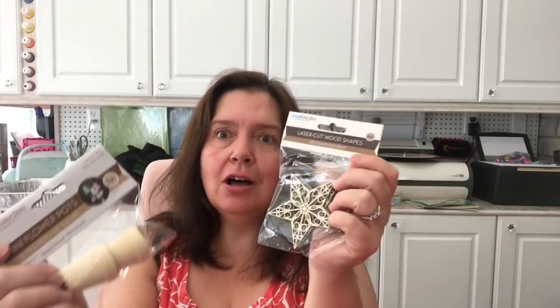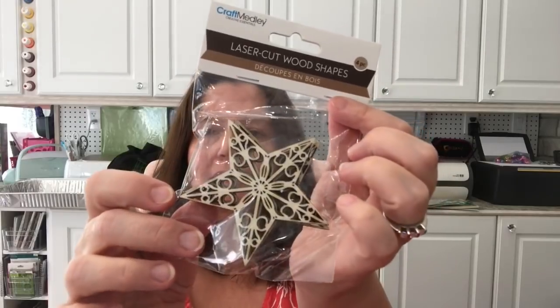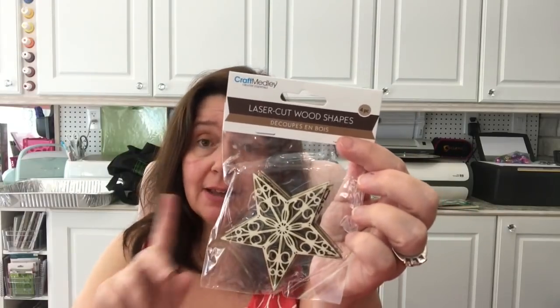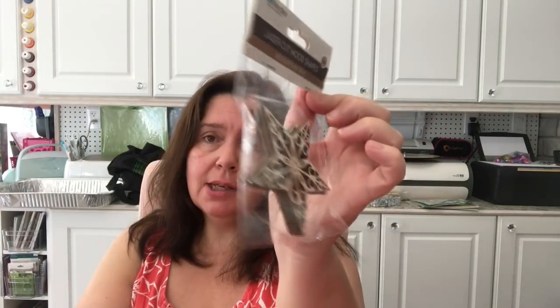They have a lot of these new wood, these laser wood cut shapes. They're really pretty. They have different styles. I did get some owls. I know I got them. They're somewhere in the bag. And there are four pieces in here for these pretty laser wood cuts.